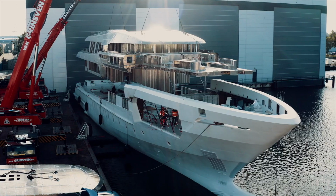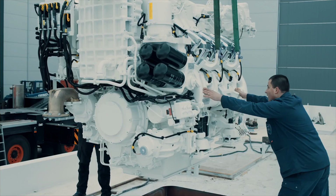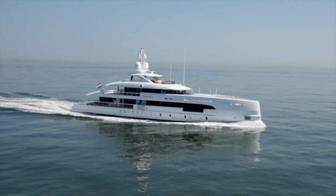And because we start building some of our yachts in advance to cut waiting times, that experience can come sooner than you think.